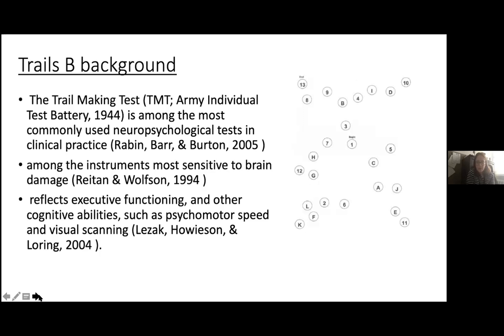One of the main measures in our battery that we investigated was TRAILS-B. TRAILS-B is an old neuropsychological measure very commonly used in clinical practice and is thought to be sensitive to brain damage. It reflects executive function and other cognitive abilities, psychomotor speed, and visual scanning. You can see on the right an example of TRAILS-B, which has numbers and letters in it. We asked participants to connect the numbers and letters in alternating order, and to do it quickly and without errors. So a correct response here would be to connect with a pen 1A, 2B, and so on.